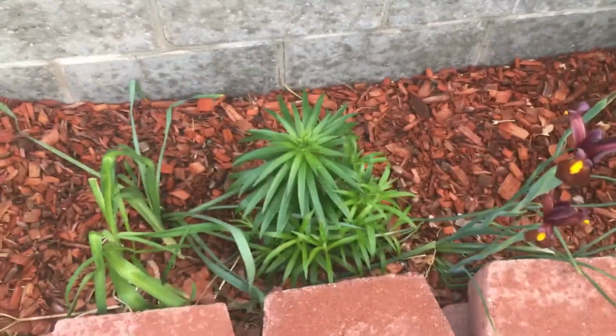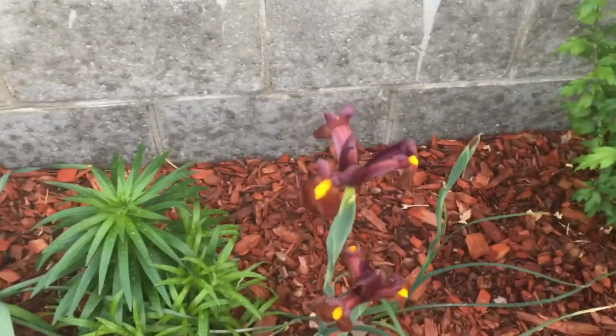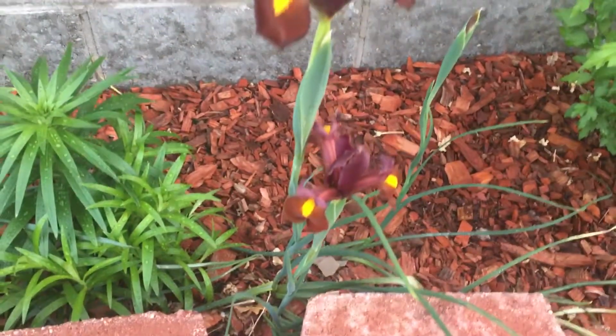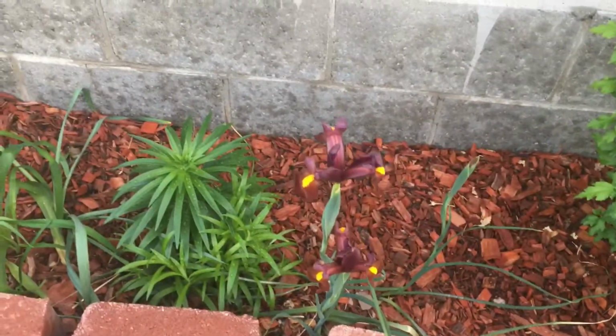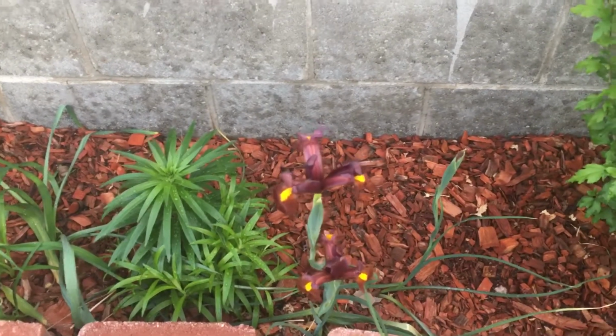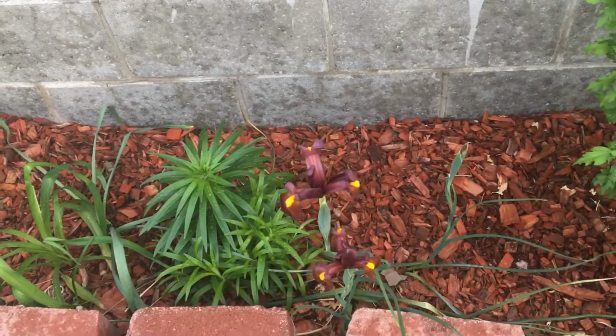some dwarf lilies. These ones are actually really cute. Here we have an iris, actually. I think it's a Dutch iris. Very pretty. The thing about these is, like I say, if I order, I try and get a little extra, and I'll put some in my yard and my mom's yard and try and spread it out.